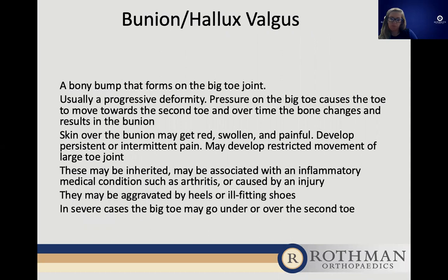The next common deformity that I see is a bunion. Hallux valgus is the medical term. And what is a bunion? Well, a bunion is a bony prominence on that medial aspect on the inside of that big toe joint. It is a progressive deformity, so you will see that over time it will get larger.